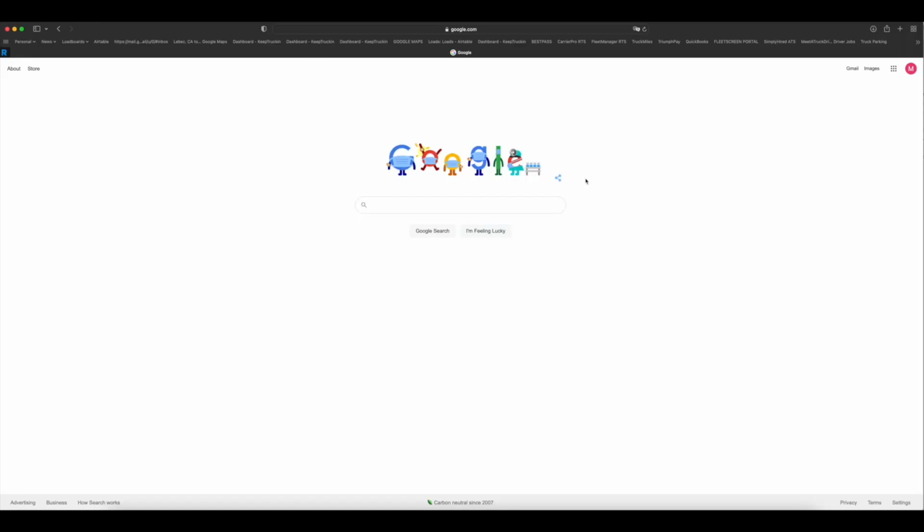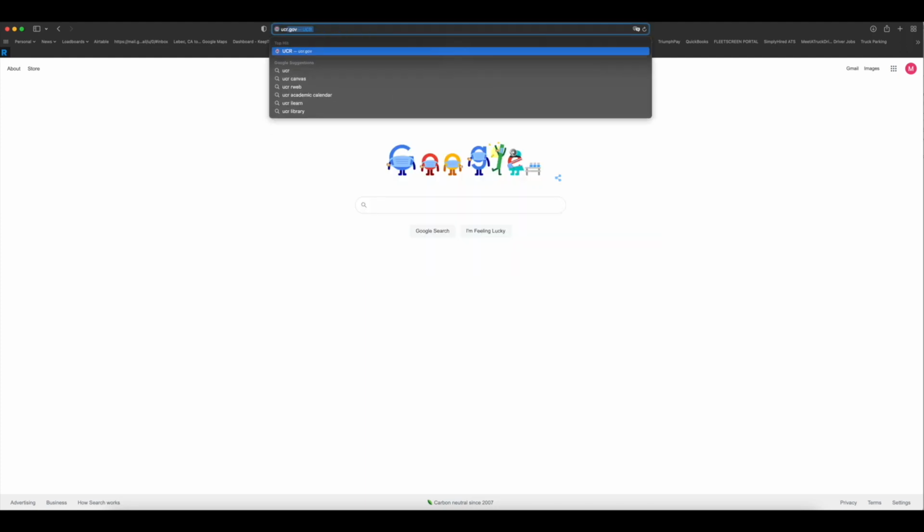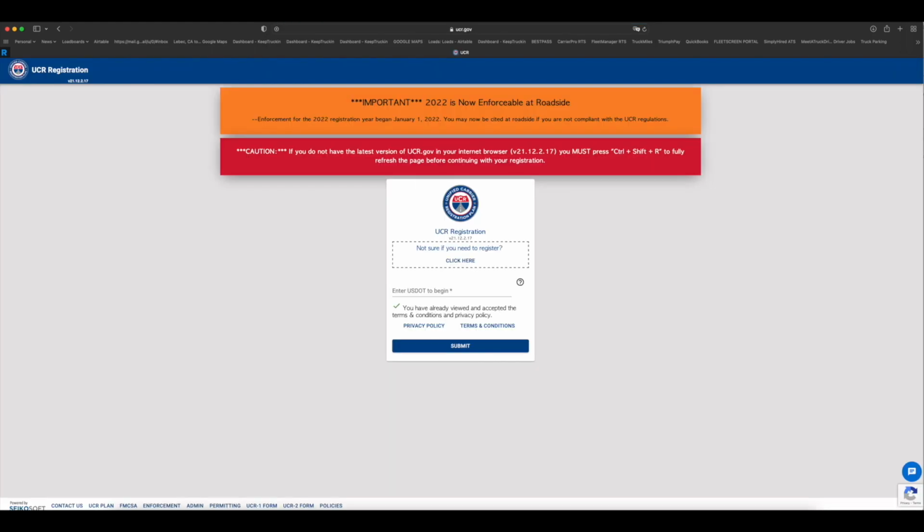Okay, so once you get that DOT and MC number, what you want to do is register with the UCR or Unified Carrier Registration. Now, this is only if you have an MC number and are planning on operating interstate. So here I'm sharing my screen with you right now to show you how to do this. It's super easy. All you have to do is go to ucr.gov and go here, and this is the website you will come across.